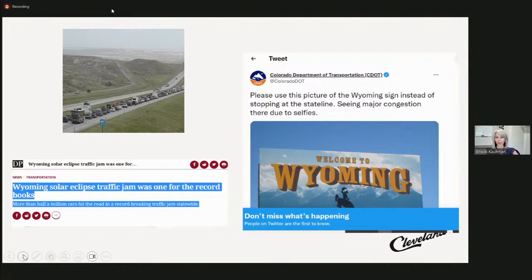So this is what happened for us immediately following the viewing of the total solar eclipse. People were on the move. They wanted to get home. And that's one of the misses for us.